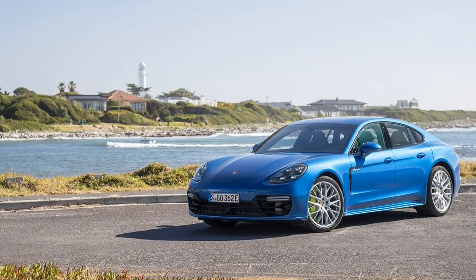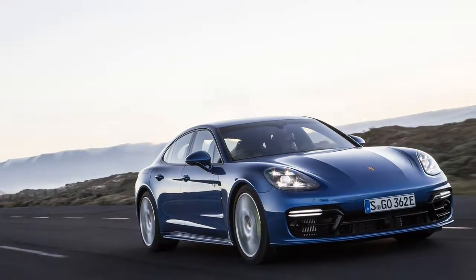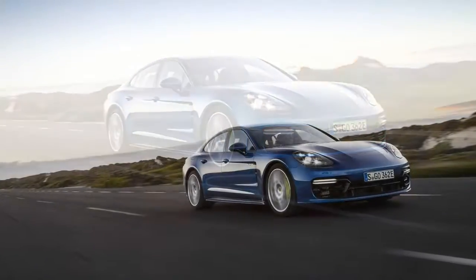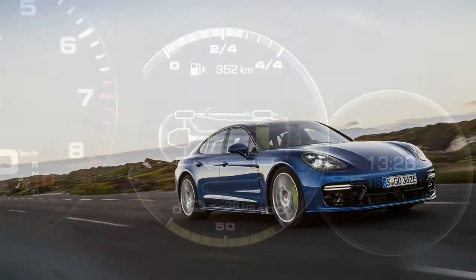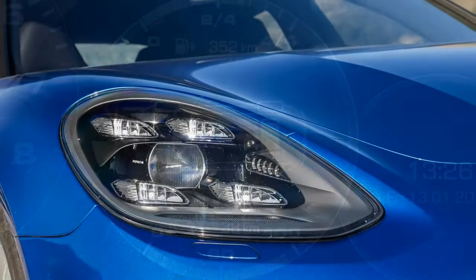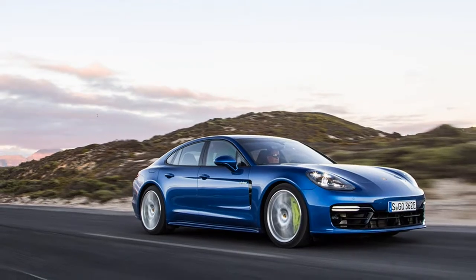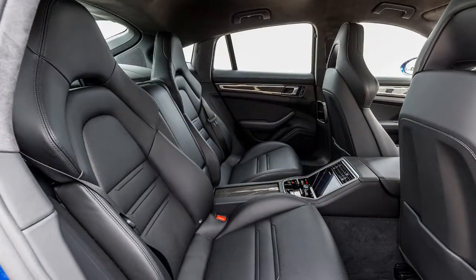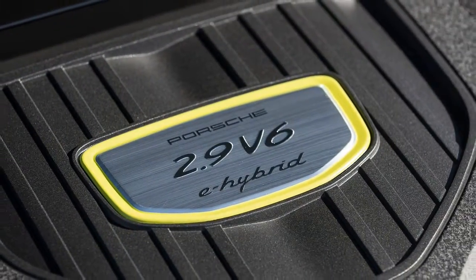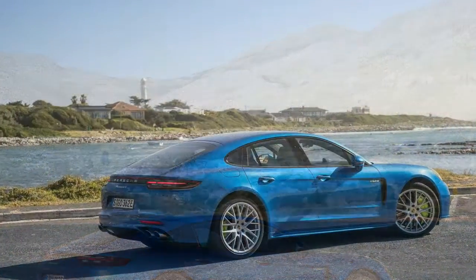InnoDrive is a kind of semi-autonomous system, available on all Panameras but most effective on the 4 Hybrid because it uses Porsche's mapping system and topographical data to make the most efficient use of its powertrain when climbing and descending hills. Porsche has mapped European and US roads, integrating the data into the navigation system. This directs the engine control unit to use the gas engine to power on uphill grades and switch to the electric motor when coasting down the other side. Mapping data is provided by a Porsche company, HERE, and is updated 4 times a year. As a hybrid aid, InnoDrive is seamless.